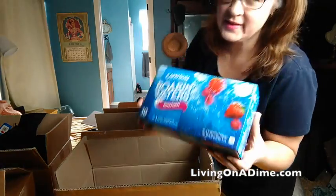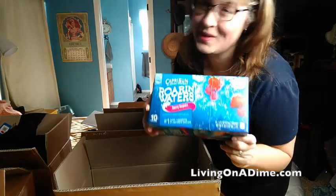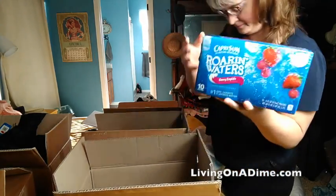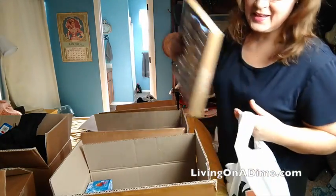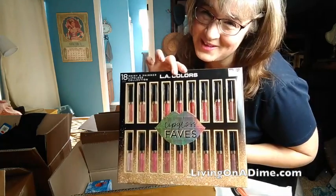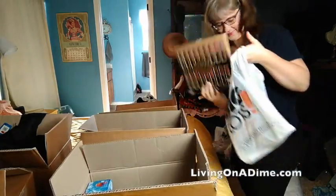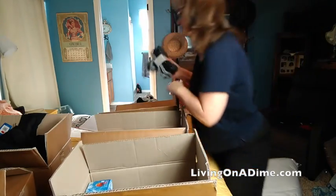Now, we always get the kids treats that we don't normally buy them. We do not normally buy them this, so this is something that arrives Christmas morning. And then occasionally I buy nifty gifties for myself and have Mike or Mom give it to me. Another one. Nice fluffy socks.